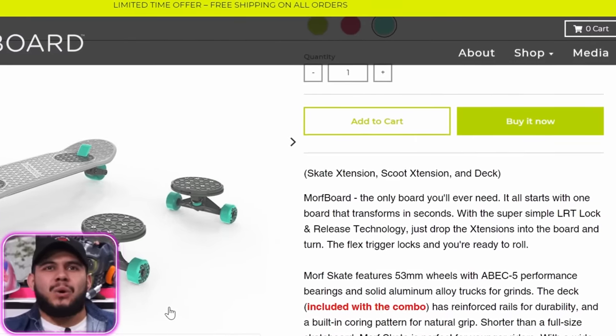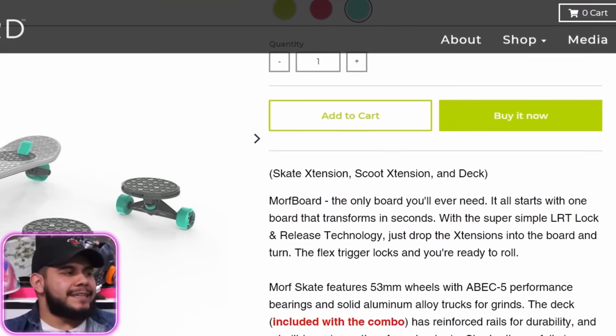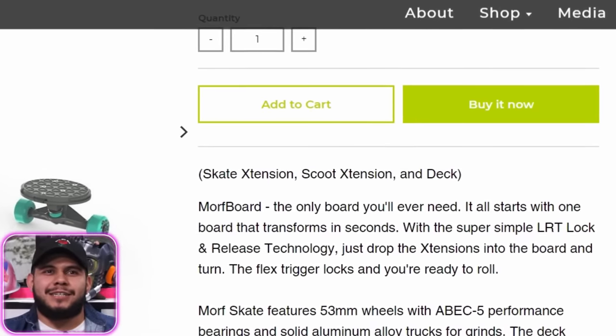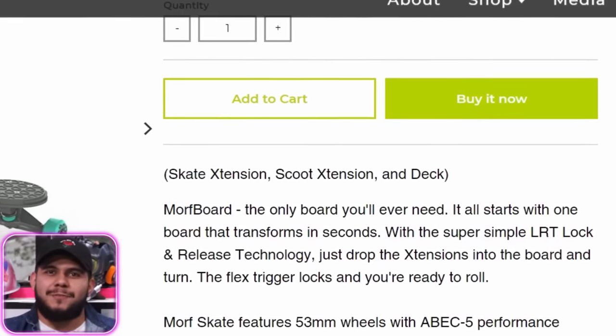The morph board is the only board you'll ever need. It all starts with one board that transforms in seconds with the super simple LRT lock and release technology. Just drop the extensions into the board and bada bing, bada boom, turn.